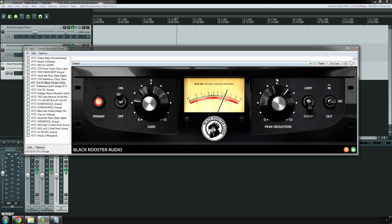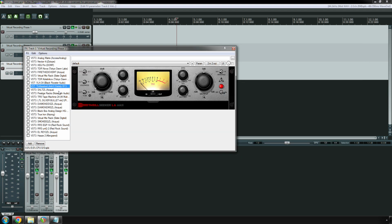It's just an excellent overall sounding compressor. I prefer it over an LA2A because I think an LA2A modifies the signal too much. I mean, if you want that, then that's great, but for the most part, I prefer the 1176 Revision G or the plug-in LA3A from Black Rooster. So this is definitely going to be in my bread and butter collection, even though I do have FG Stress.